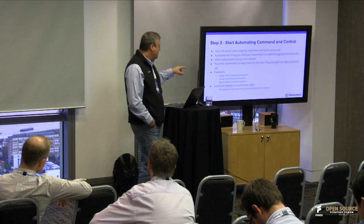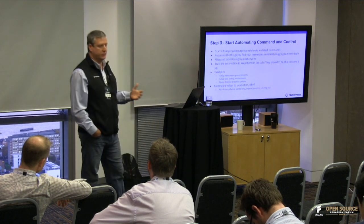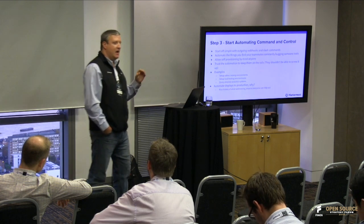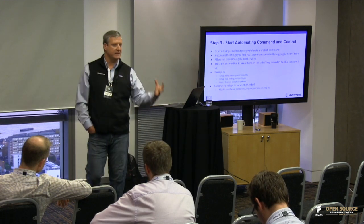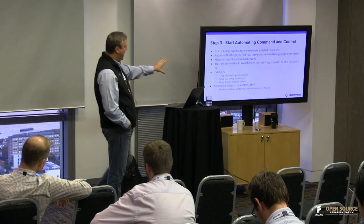And then the key here is you trust the automation to keep them on the rails. They shouldn't be able to screw this up. You have a very narrow slash command interface that's very robust and idempotent, and it can run the same command, it cannot really affect your infrastructure much, it brings back the data into the channel, right? And you're allowing all your people to see this and have this happen.